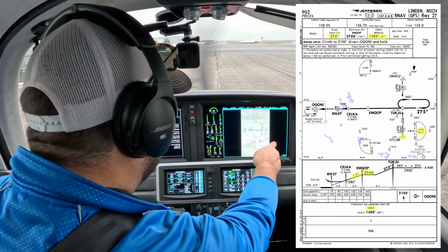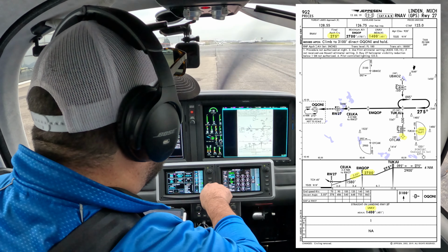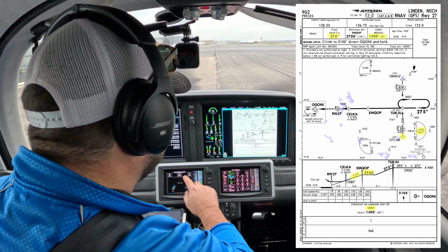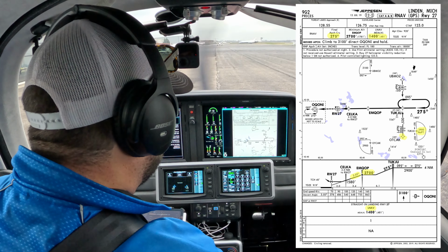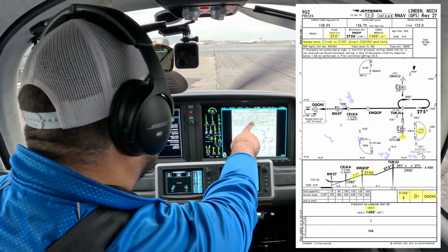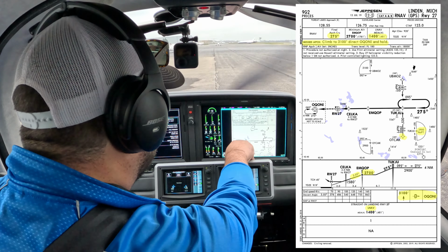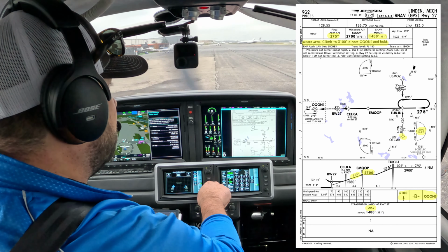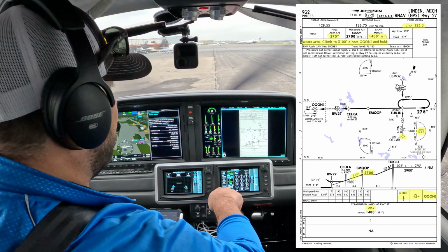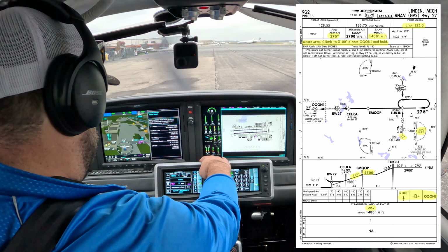It's an OPT segment, and if for some reason we need to go missed, still getting used to jet charts. I've switched since I've gotten this plane. It's just climb to 3100 and direct to the hold, so it's pretty straightforward. But again, we won't need that, and CTAF is 123.0. They don't have a weather station there, but it's so close that the weather is pretty much the same as it is here.